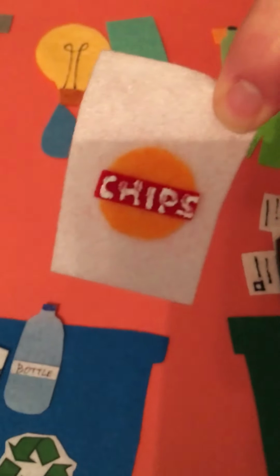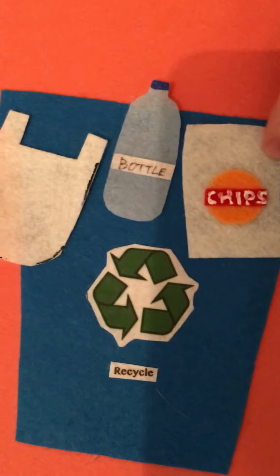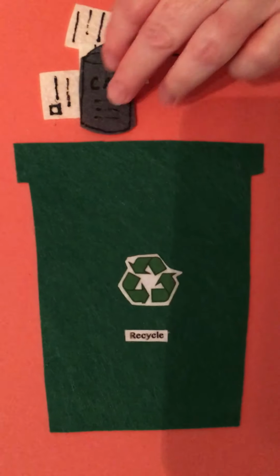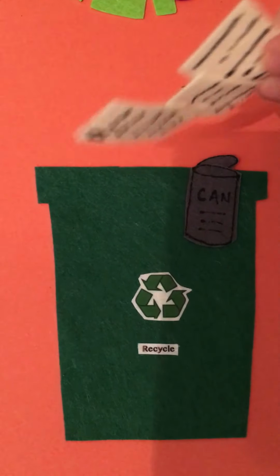Bags with chips, you need to make sure that they're recyclable. If they're super shiny on the inside, double check. Okay? So, you can recycle those. Also, you can recycle cans, glass. Do you know what these are?